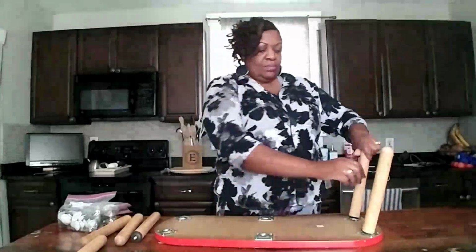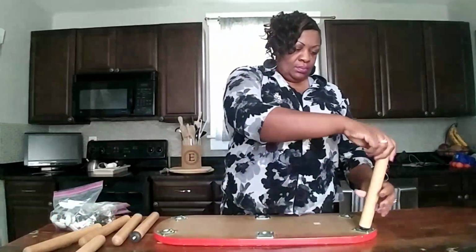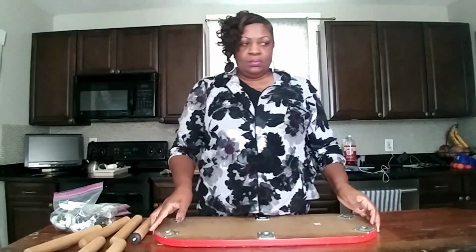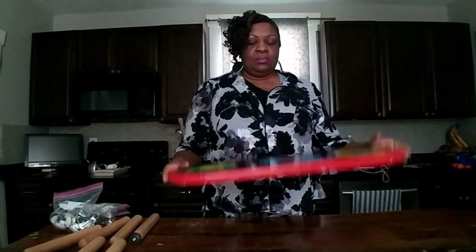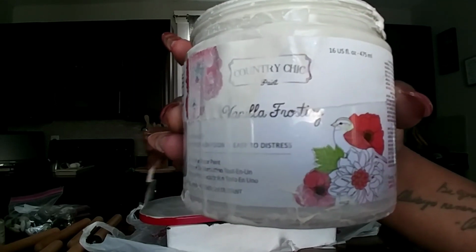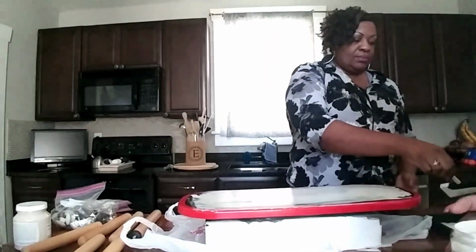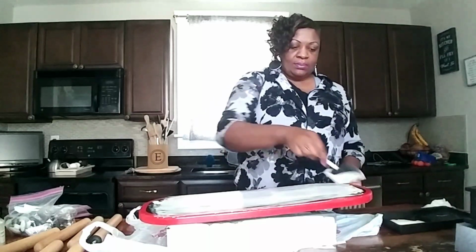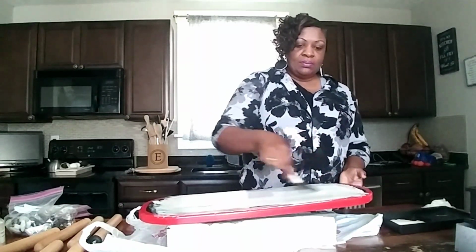Okay, so we're starting out with my mom just removing the legs from that bench, and I removed all that hardware for her. And she's just going to turn it over and get started with painting. So she's using this Country Chic vanilla frosting paint, and it's just typical chalk paint and a foam brush, and she's just going to do 2 coats of this paint.